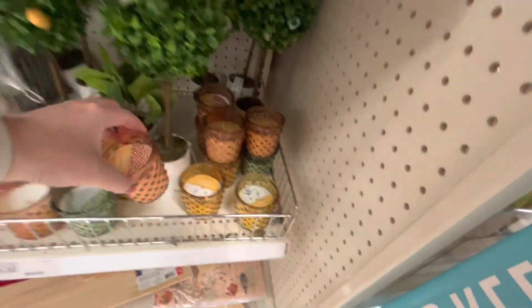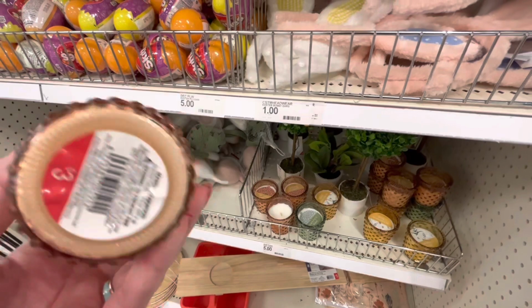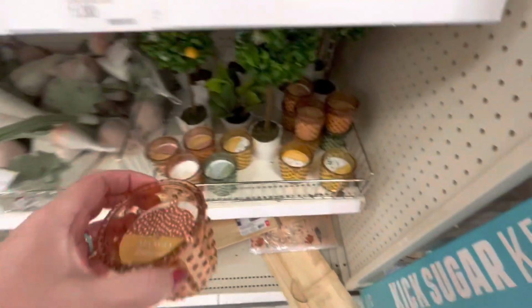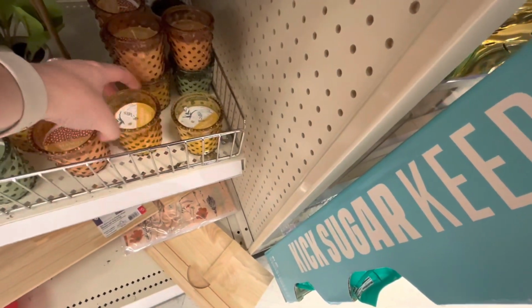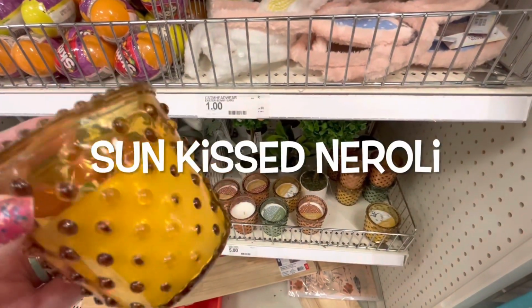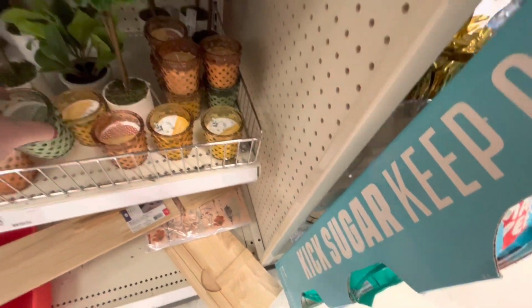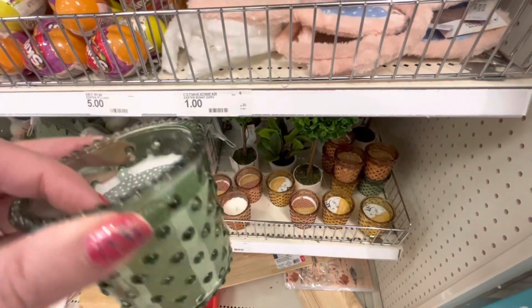And then we have these cute candles. I love these. Mango teakwood. So that sounds amazing. It's really pretty. And they have this yellow one, which is sunshine neroli. And then this green one is coconut vetiver.